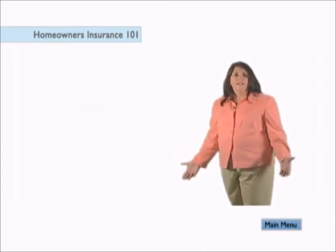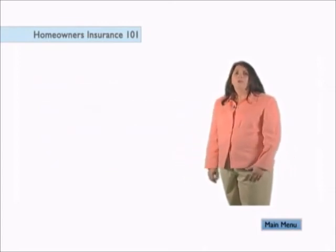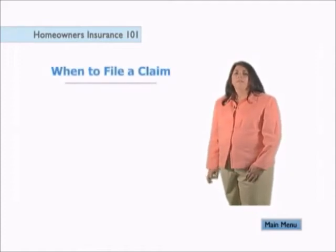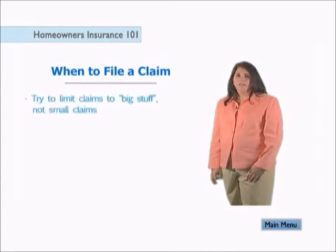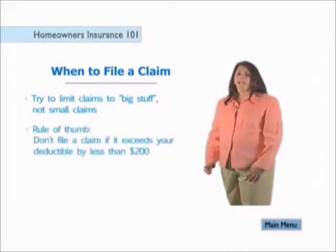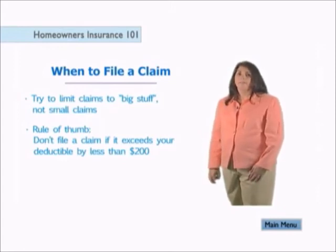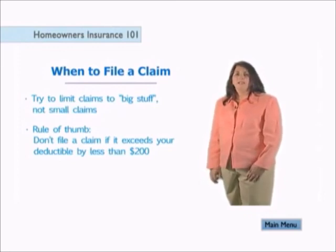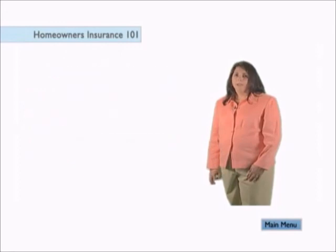A final word of advice: once you own a home, you want to be careful about making claims against your policy. Frequent claim activity, even for the small stuff, can be grounds for non-renewal and/or increased premiums. A good rule of thumb is if your claim exceeds your deductible by less than $200, you should consider not filing the claim. While you will be paying for the loss out of your own pocket, the expense will probably be less than the premium increase you will suffer later.